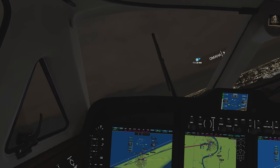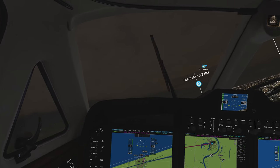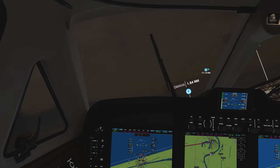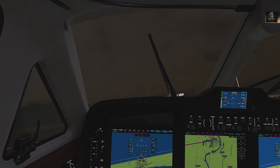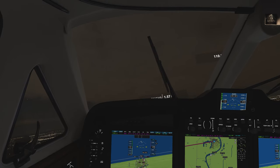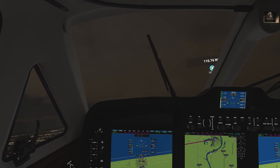500. United 7 Niner 4 follow the aircraft on final. Wind 137 at 8. Cleared to land runway 14 right. Cleared to land runway 14 right, United 7 Niner 4.